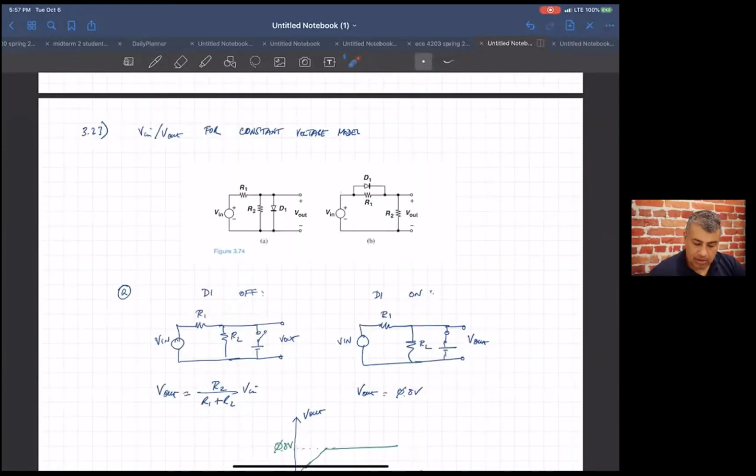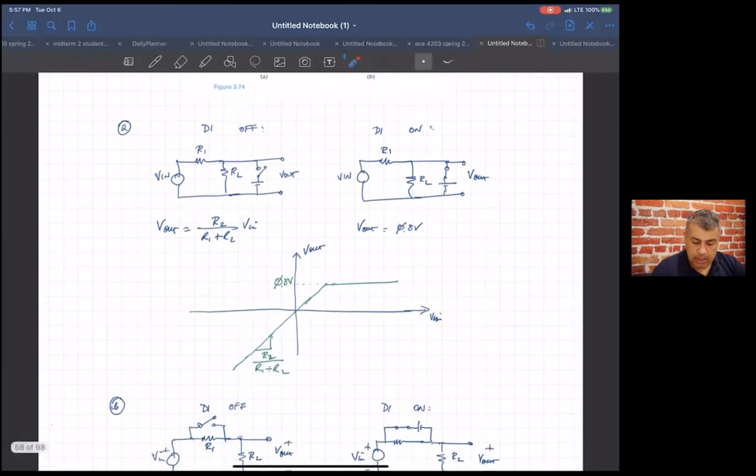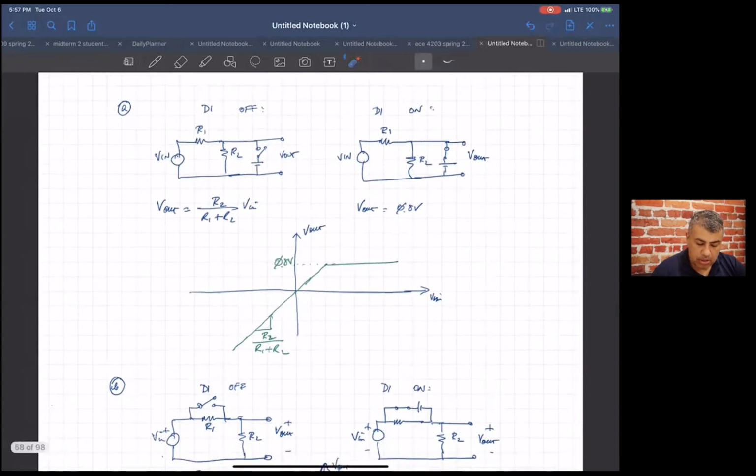Same thing here. Go to very negative VN, very positive VN, and look at the circuits. I think the main difference between these is that the diodes are now in parallel with the resistor elements. So it maybe makes the V out equation a little bit more complicated.